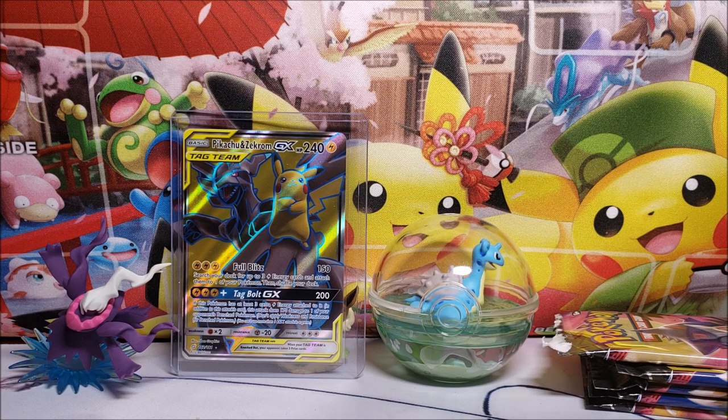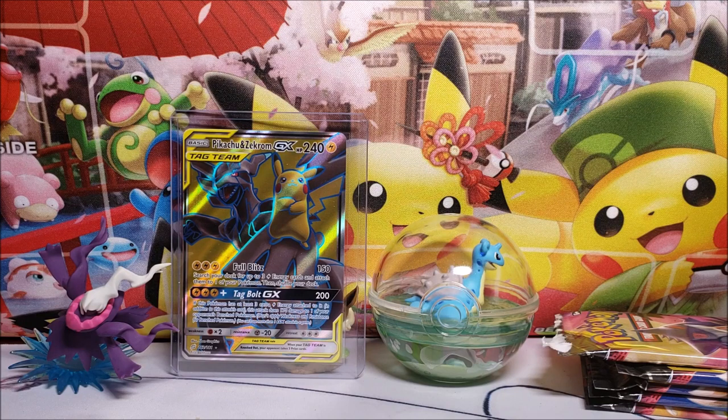But holy shit, we got the full art Pikachu Zekrom. Let's go, dudes. Let's go. That is what I am talking about.